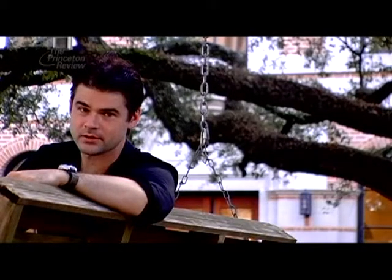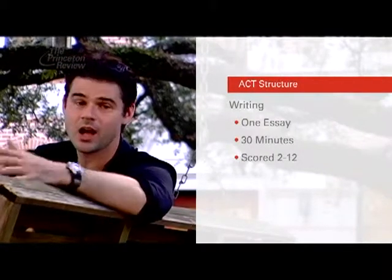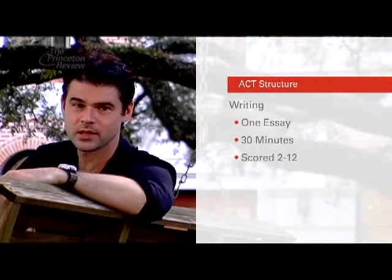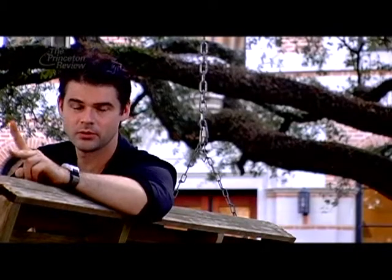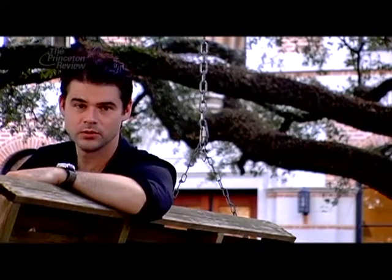Finally comes the writing test. The writing test contains 1 essay that you have 30 minutes to complete. It's optional in the sense that schools may not require that you take it. Your essay will be graded on a scale from 1 to 6 by 2 graders, whose scores are then added together to give you an overall grade between 2 and 12.